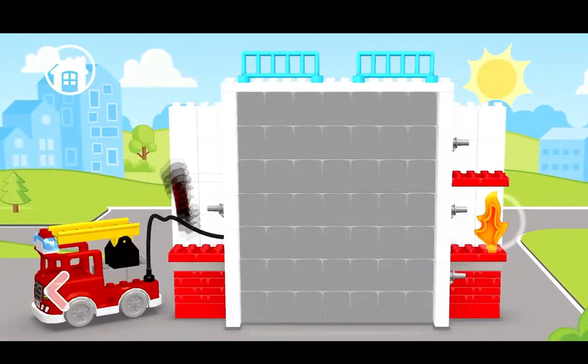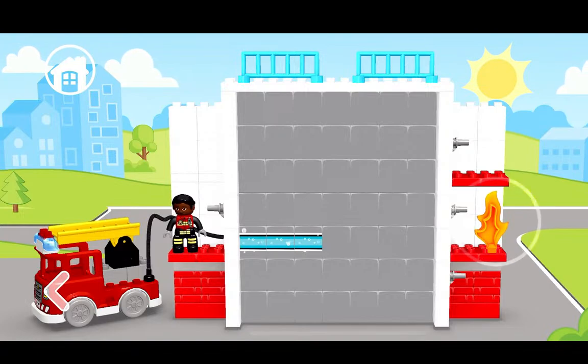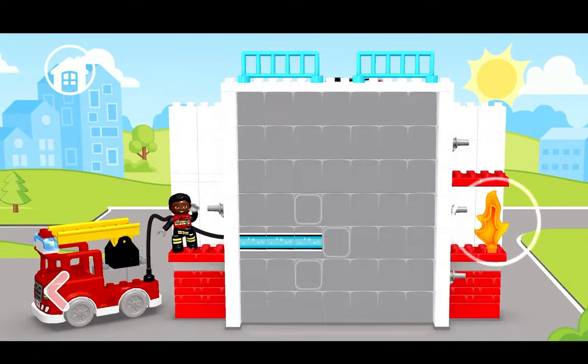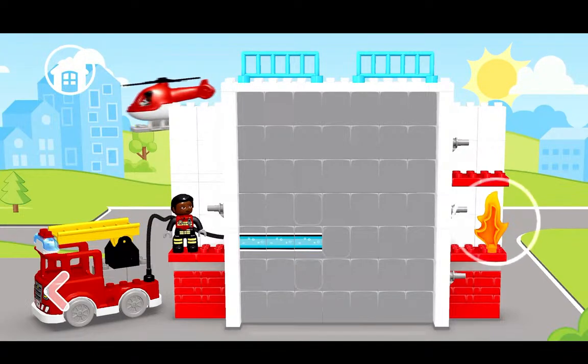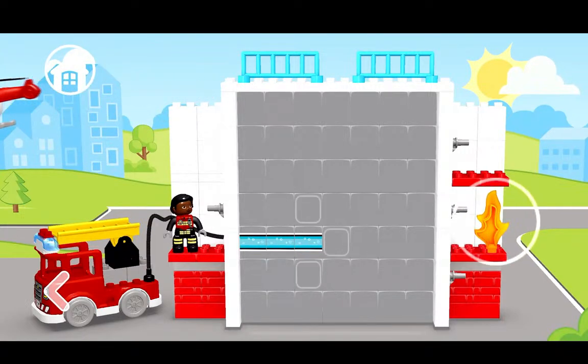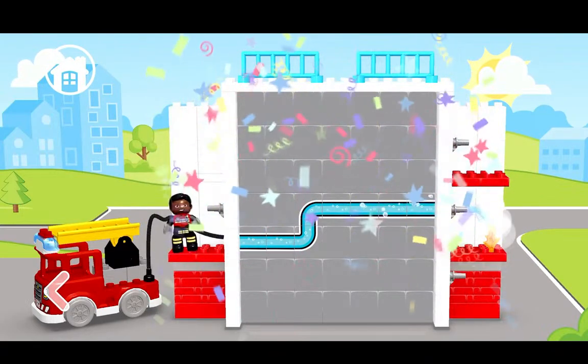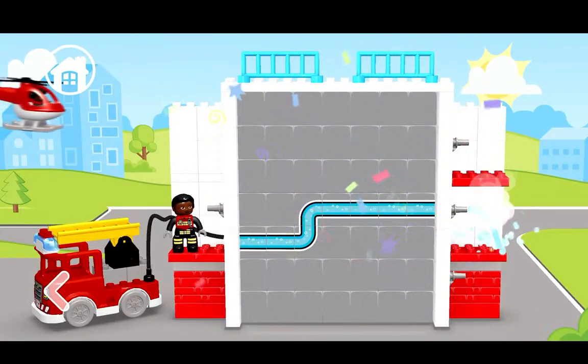Oh, no, look, it's a fire on the second floor. We need to put it out. So, we need to pull a pipe with water from the car to the hydrant on the second floor. Let's do it. Yes, super. So good.